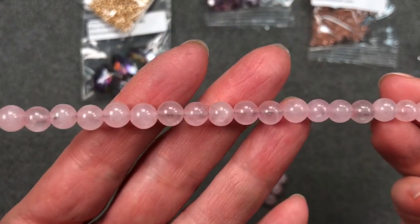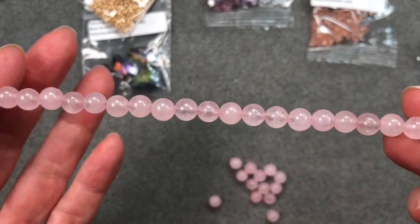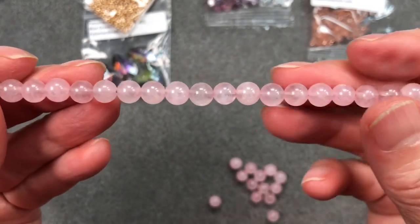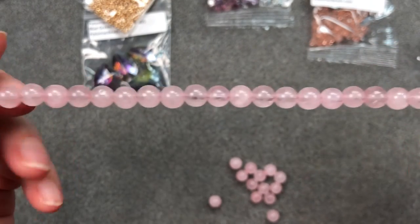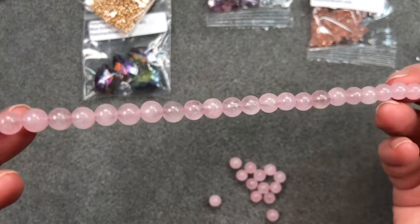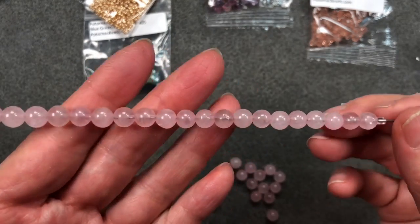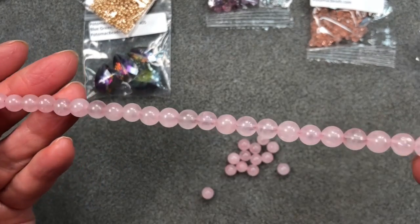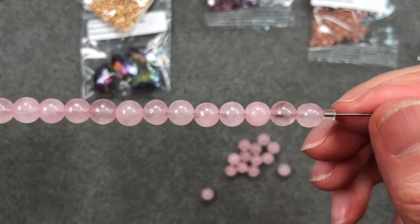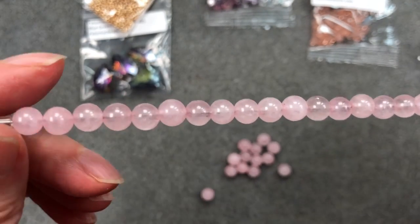So it's a very pale pink color with some variation within each bead, as you can see. Some of them are a little bit more opaque than others. And you get about 40. I think I counted either 40 or 41, I'm not sure, but I couldn't fit them all on the rod, so I still have some here, as you can see. But yeah, these are really pretty. Look how pretty these are. I love the color of rose quartz.